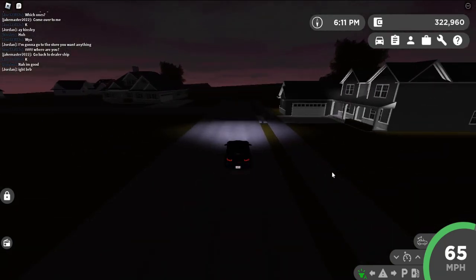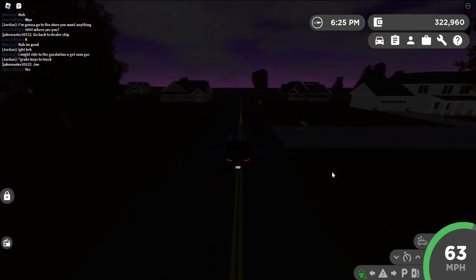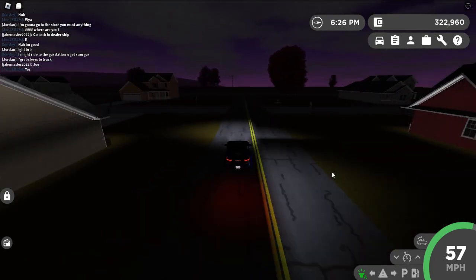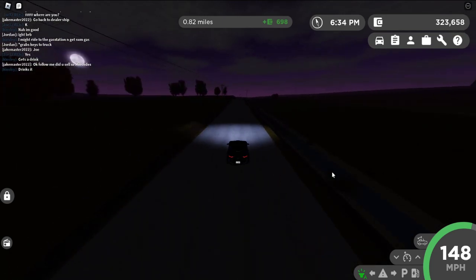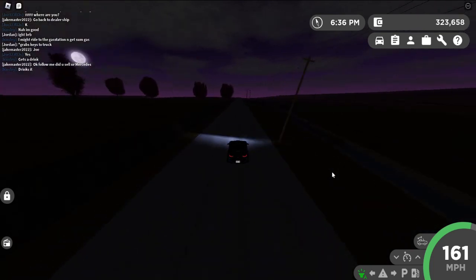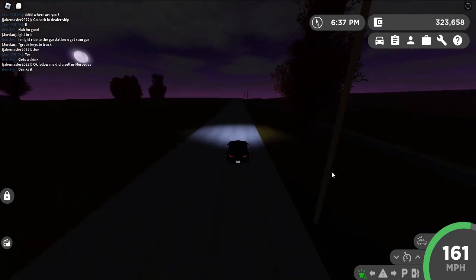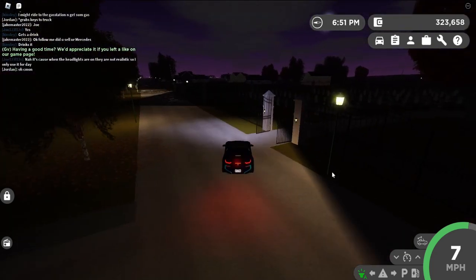It's pissing me off! Train tracks! Oh, I didn't even bounce off. Last time it was bumpy. I'm going past the farm. Oh, they even got the ditch. Well, that's nice. Is this another kind of update they just added? I think so. They got the graveyard?